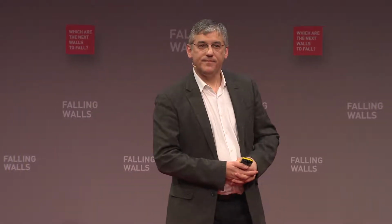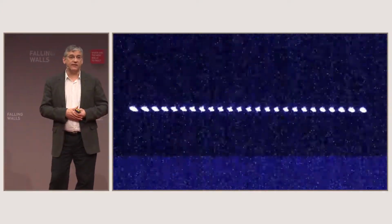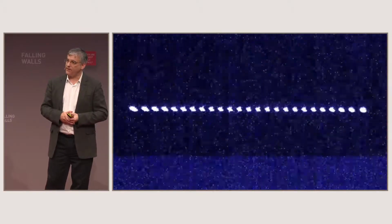So behind me, these bright glowing dots, this system is currently the backbone of a new type of computer that will be able to solve problems that will always be impossible using conventional machinery. So what makes this so? Well, these dots are actually individual atoms. There's exactly 25 of them, you can count them. They're glowing because we're shining laser light on them. It's a very exotic piece of matter.